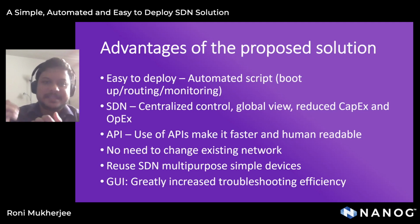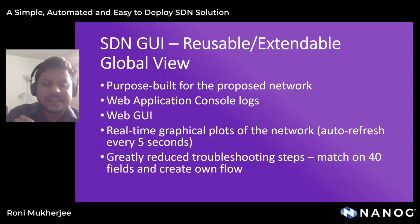I have created an SDN GUI through this project, which shows the graphical statistics of the network in real time, and which increases the troubleshooting efficiency many times over. The SDN GUI that I have created here is purpose-built for this network, but it can be customized for your own needs. And this gives real-time stats of the network, and the graphical plots are a great tool to troubleshoot much faster.